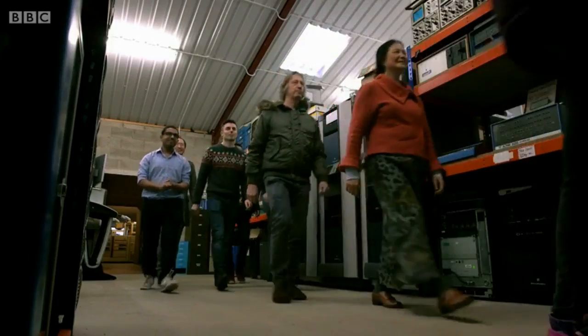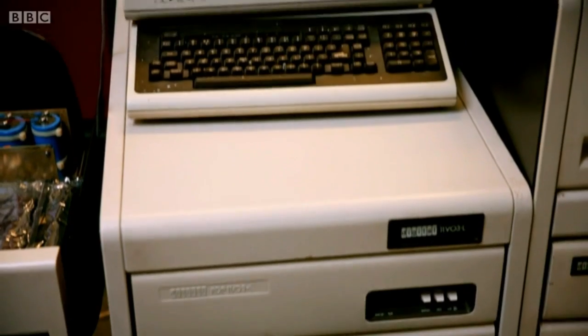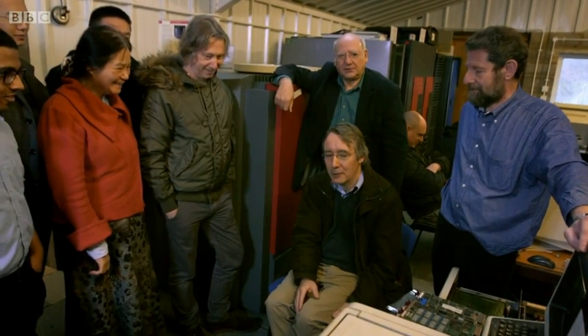As I lead them through this TARDIS of technology, Jim has a surprise waiting that will hopefully get the votes of his first visitors. That is the machine that Maggie Thatcher's election results were calculated on. This actual machine? That actual machine predicted the outcome of the election more accurately than anybody else. That's quite exciting, isn't it?